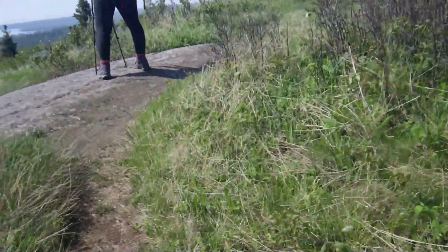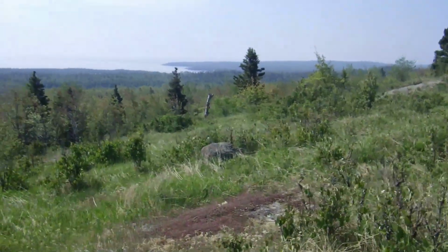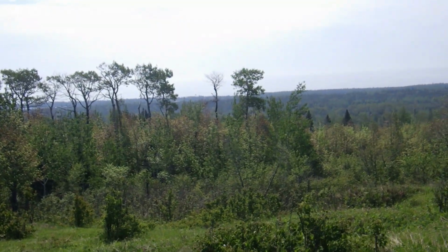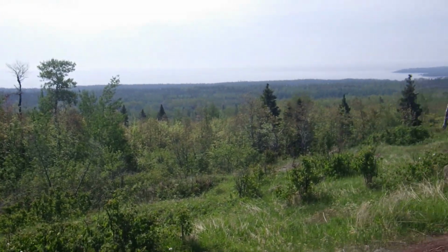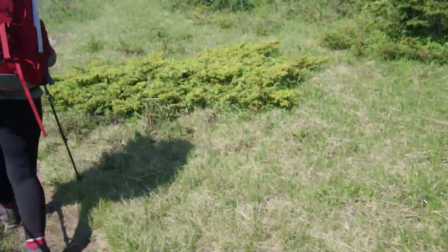Mount Franklin was a view to the north. This is a view to the south. And if you look over here, that's the radio tower and water tower at Mott Island. So, of course, Beth's in front of me.